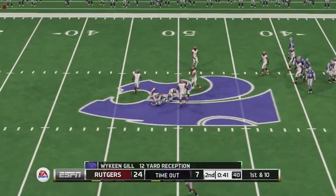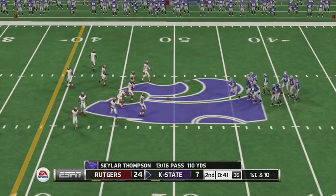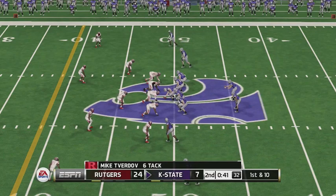Complete across the middle. He's taken down at the 49. Kansas State's gonna have to use their second timeout of the half. First and 10, ball on the 49.